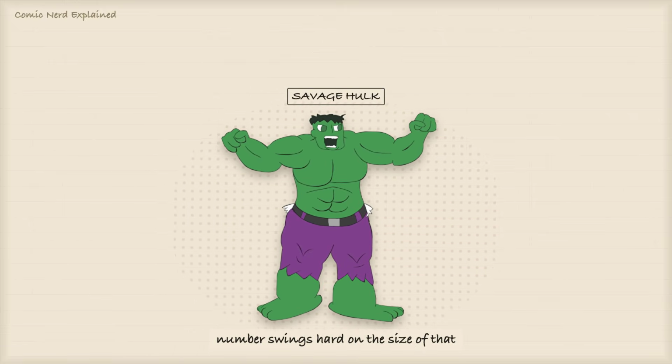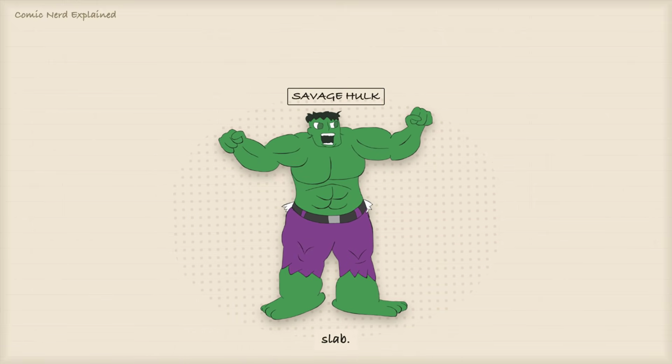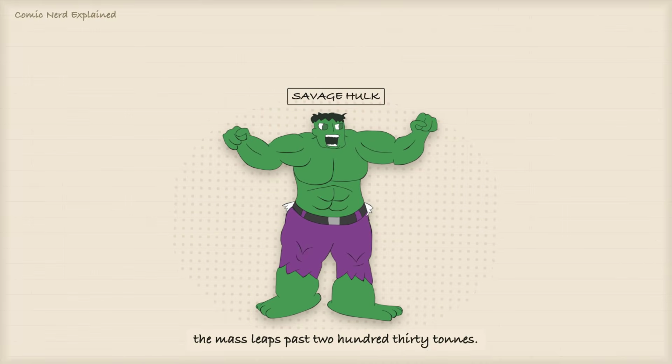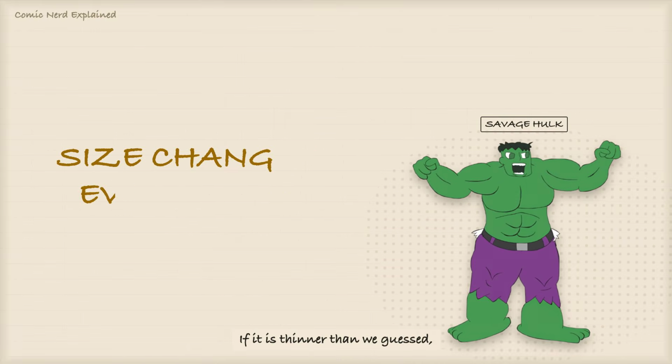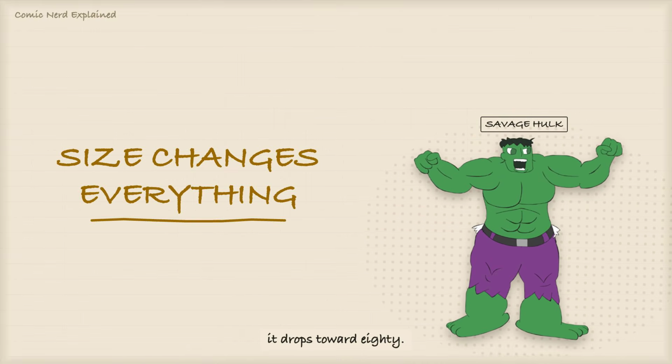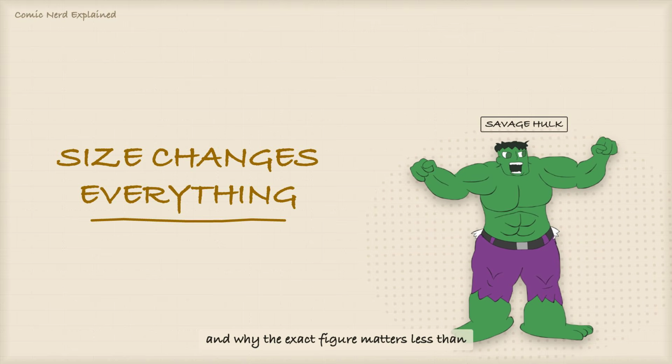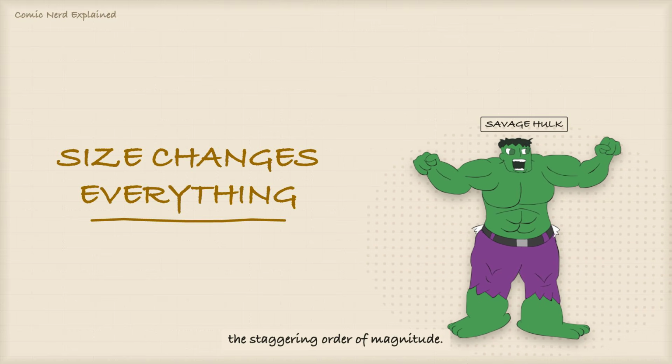This number swings hard on the size of that slab. If the debris is really 15 meters across instead of 12, the mass leaps past 230 tons. If it is thinner than we guessed, it drops toward 80. That is why we give a range and why the exact figure matters less than the staggering order of magnitude.